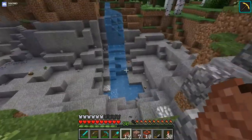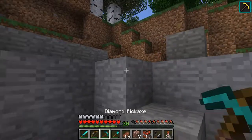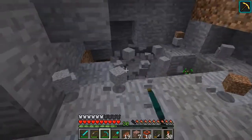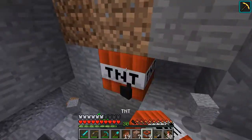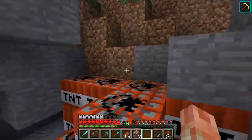Just crazy. You know what? We need to do a little more actually. I wanted to curve this. Let's head it down this way. We wanted to get it to go. So let's just pop in a bunch of TNT here. That's everything.